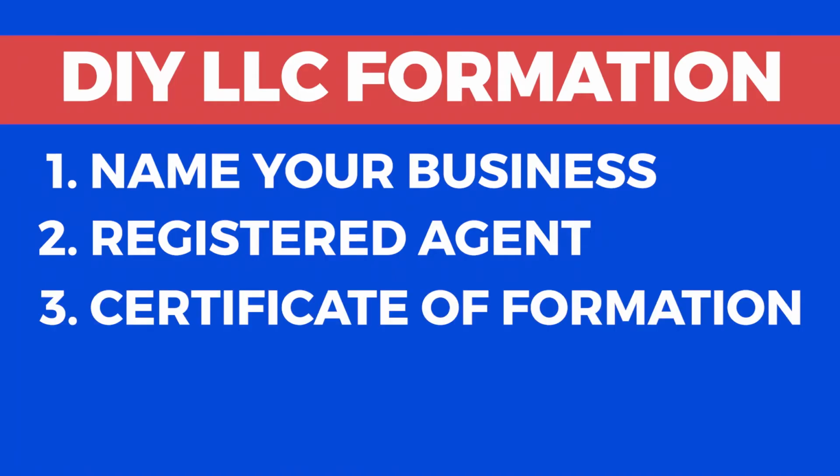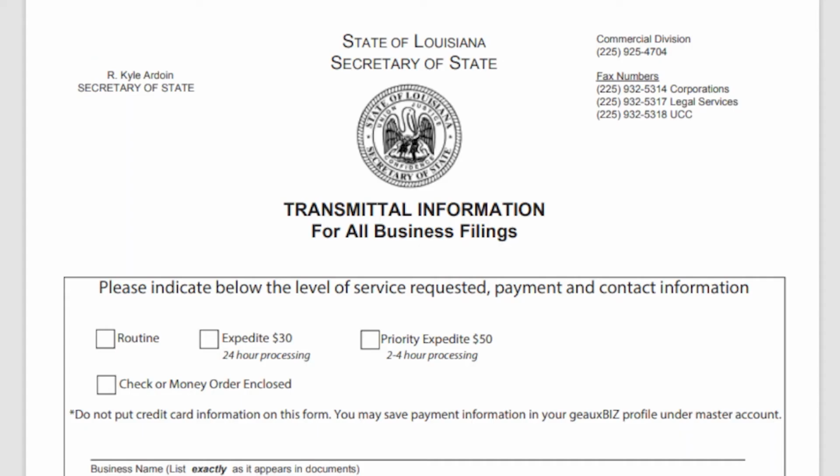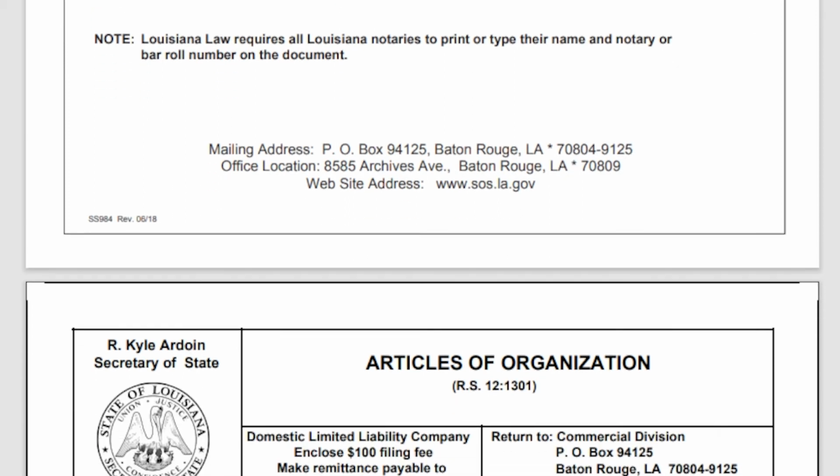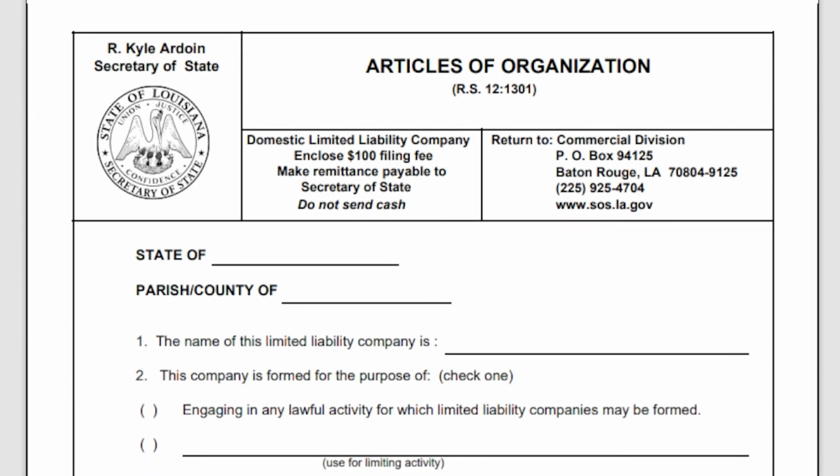Step 3. Filing the Louisiana LLC Certificate of Formation. The next step requires you to file the Certificate of Formation with the Louisiana Secretary of State. The Louisiana state filing cost for an LLC is $100, with the option of online application or through mail to the Secretary of State.